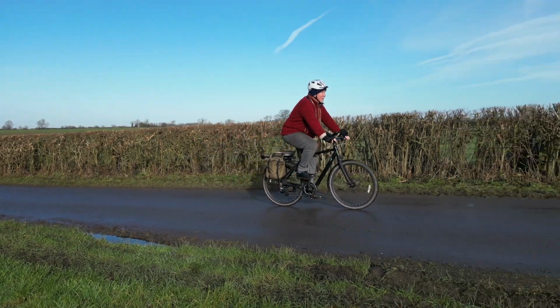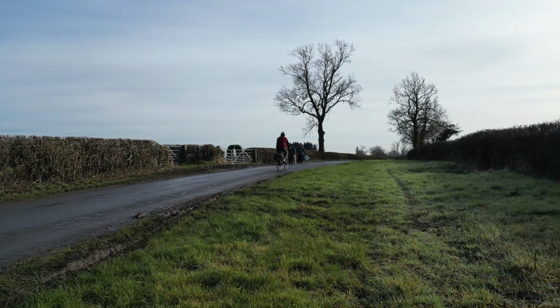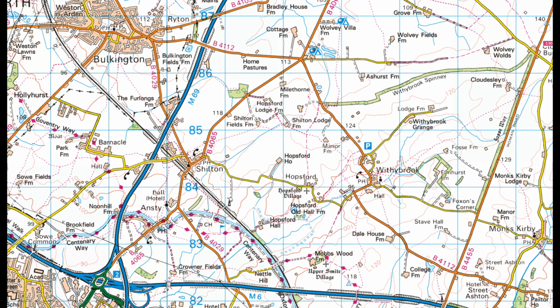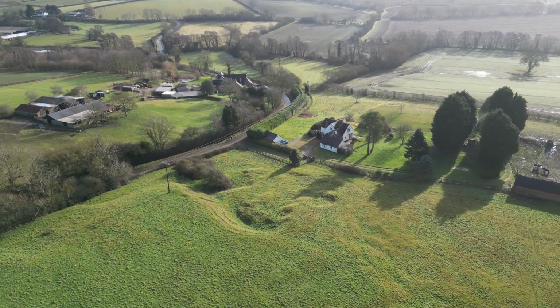This gentleman and I presume his wife were litter picking along the road, after my own heart really, but they told me of Hopsford, a medieval village which no longer exists, and it's marked here on the map as you can see. Not quite sure where it is, but once the drone is up you can see that the landscape is not just flat fields, there are various indentations, and maybe one of these is where this village was.